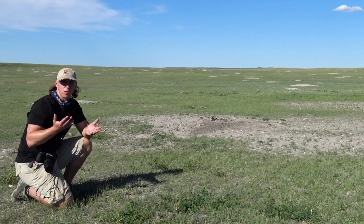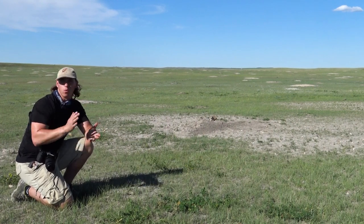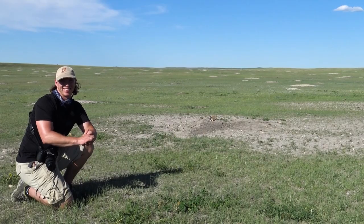Now, you may be wondering, where are the buildings? Where's the gas station, the grocery store, the school? Well, this ain't no normal town. This is actually a prairie dog town.